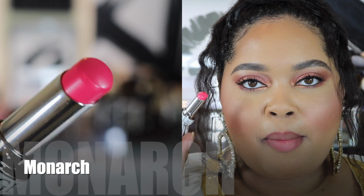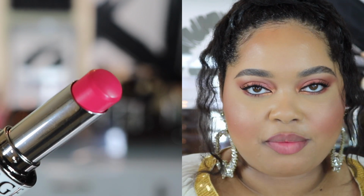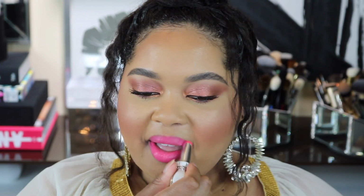Next, let's try on Monarch, the kingly and queenly sovereign figure. This color is pretty too. It's described as a berry toned pink, but it still has a little bit of pop to it, so it's not too deep in tone.